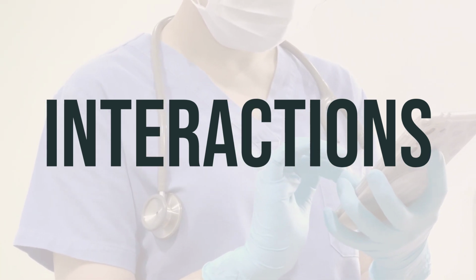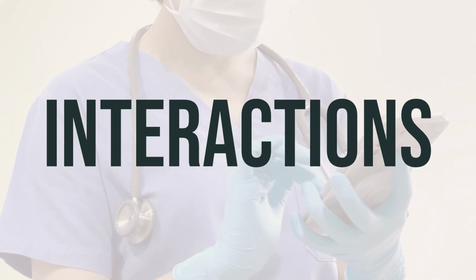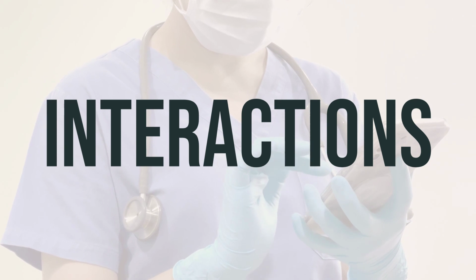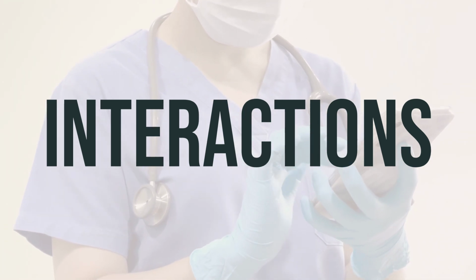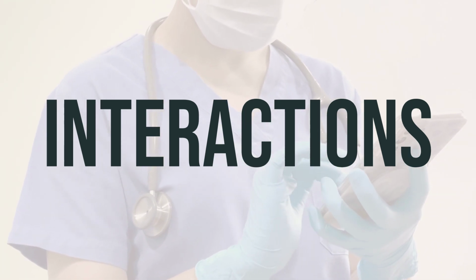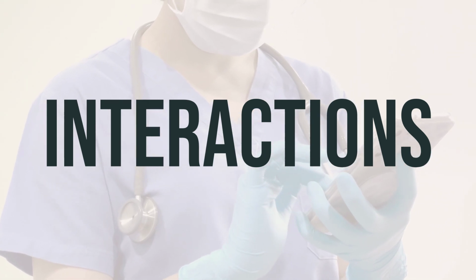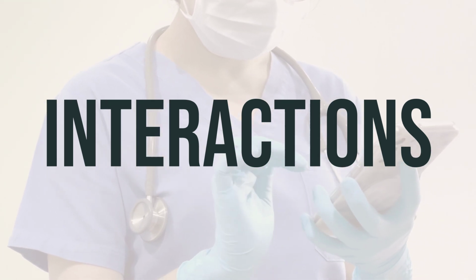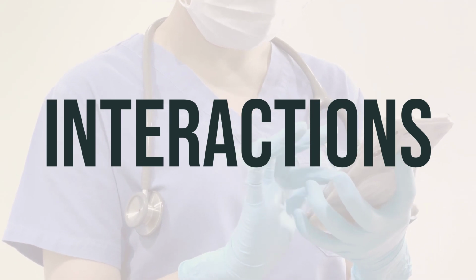Additionally, it's important to check the labels on all your prescription and non-prescription/herbal products, such as antacids, laxatives, and vitamins, as they may contain magnesium. Ask your pharmacist about using those products safely. And it is best to take Mag Delay at a different time than these medications.